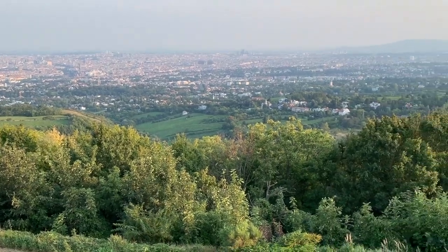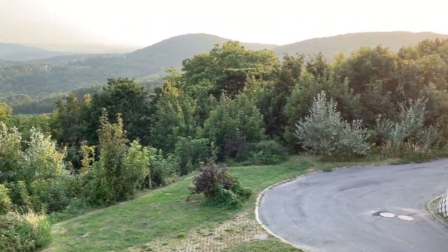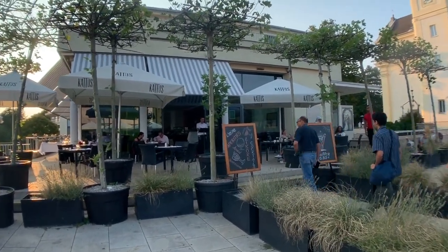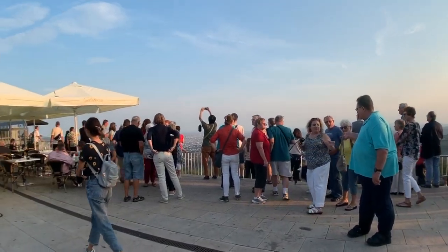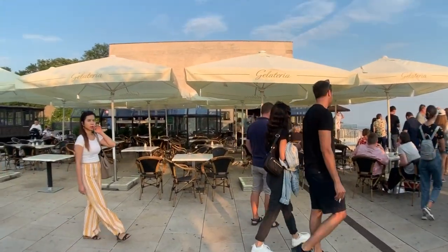We are at a lookout over Vienna in the Austrian woods. To have dinner and overlook the city, this is a great spot. You can sit out on the balcony, and there's a gelato place right up here too.